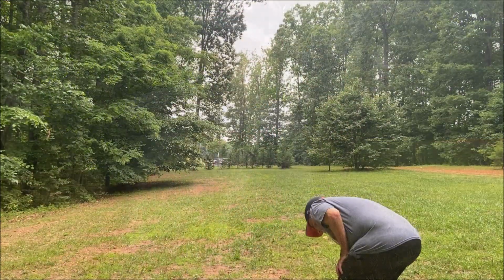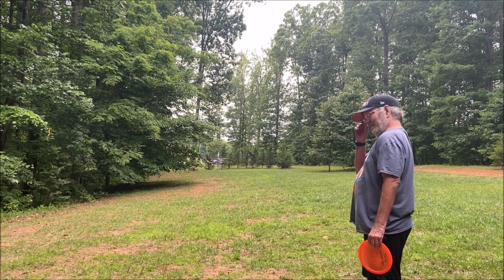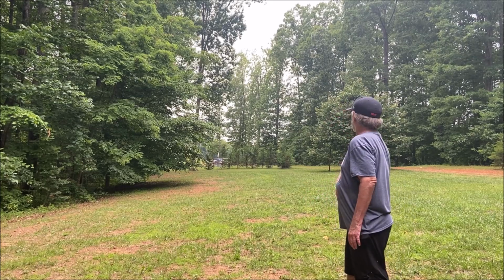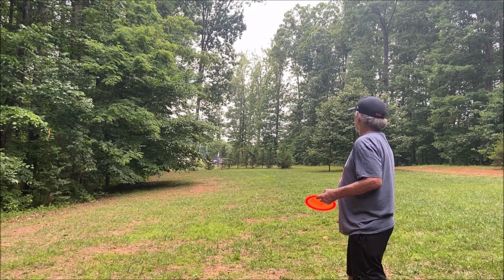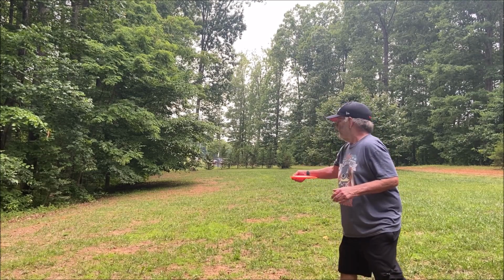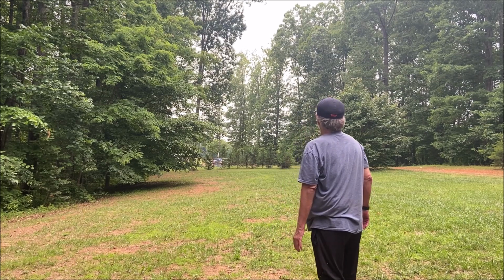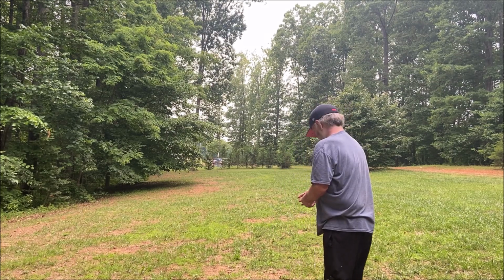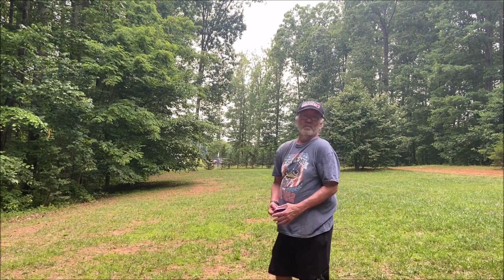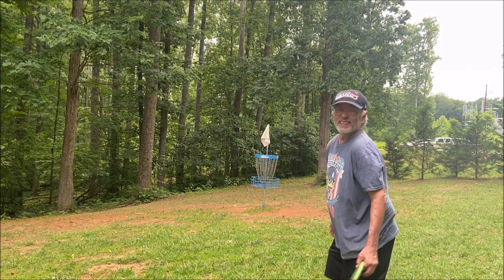I had nothing, no way to get up the fairway at all. I believe this is for 7. That's sad. That's so sad. Pulled it a little bit more than I want, but I got a putt for 8. Got this left for 8.